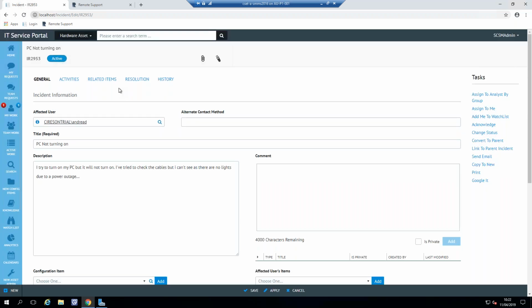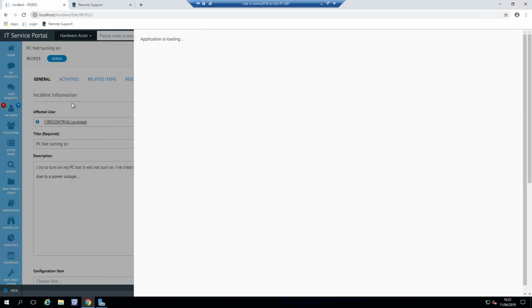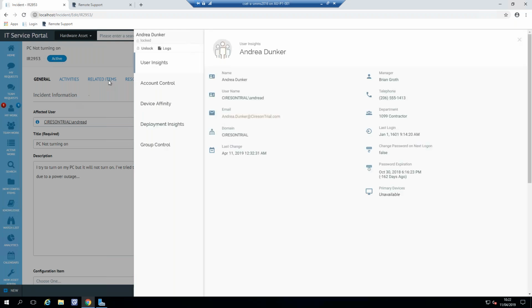Now, if it is locked on the domain, let's jump into the other user here. This is the user that's actually called up. They're affected. I can't do this particular work. I can't do something. Oh, I can actually see that this is locked on the domain. So this is doing a call out to a domain controller and saying, hey, how's this user look? And it's coming back saying, oh no, they're locked. They've ruined their password. They've done something wrong there.